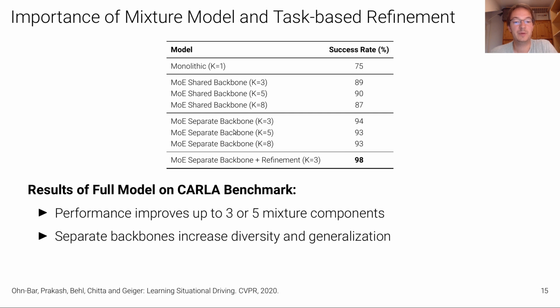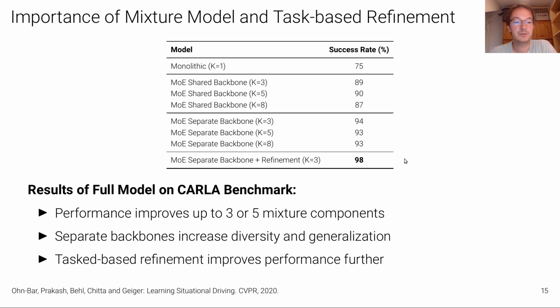Furthermore, a separate backbone increases diversity. If you have a shared backbone, diversity decreases. So having more diversity in your experts is actually better. So at a slight increase of runtime, you can get better generalization performance compared to the shared backbone. And what we also found is that the task-based refinement strategy improves performance further. So this is including the context model and including reward-based optimization.